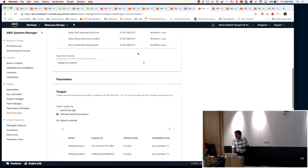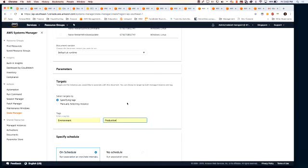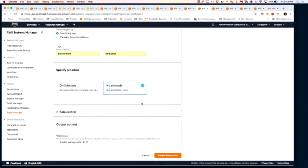I say run this document whenever, let's say, an environment, any instance with this tag is available. So for all the existing instances that are tagged this way, this configuration will be run. And whenever a new instance is created, either it's an on-prem instance that's managed via an activation, you tag it, or an EC2 instance with the same tag comes in, this configuration gets applied. And how often? You could say whether it's on a schedule or no schedule. Like, I can say just run it the first time, and you create this association.